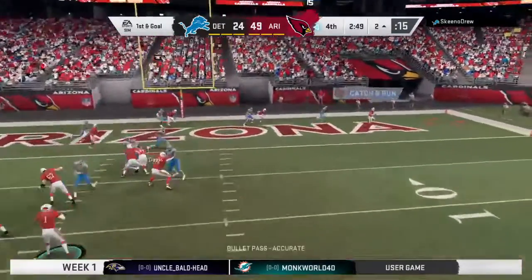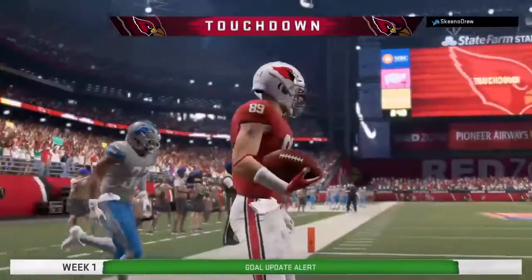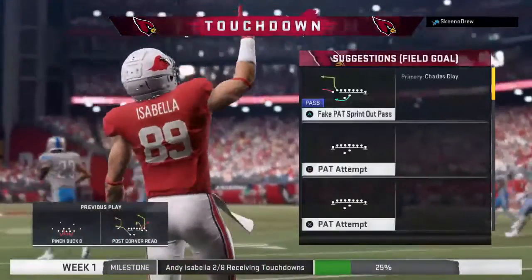Shotgun now from Murray. It's caught for a touchdown, and the blowout continues.